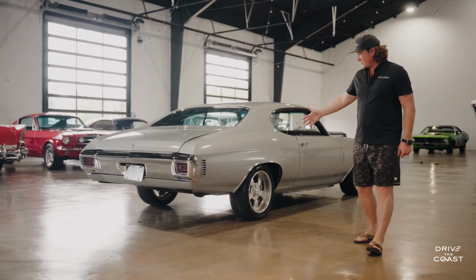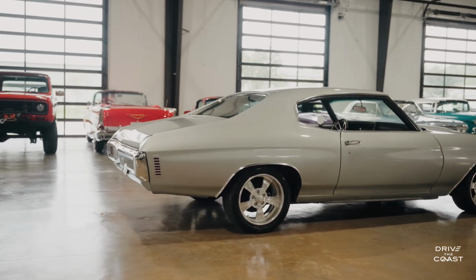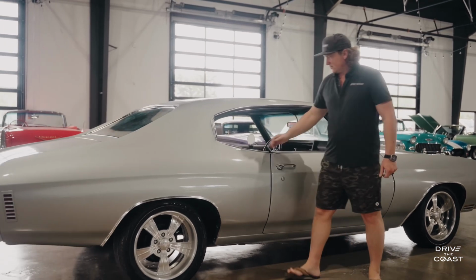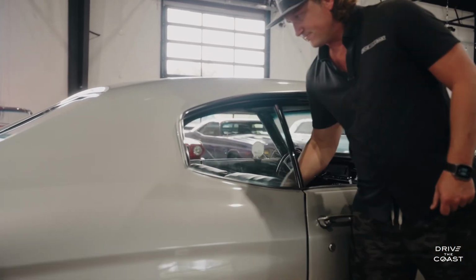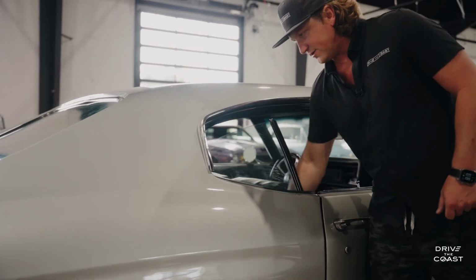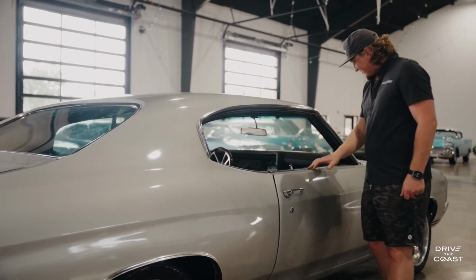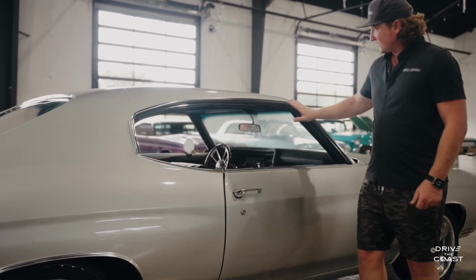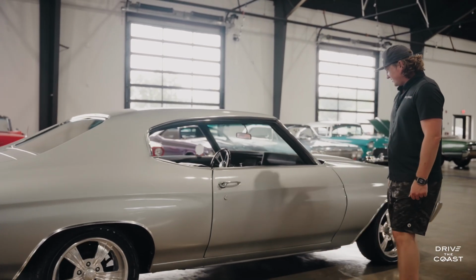Also got beautiful paint on this side. Not seeing any bubbling on the quarters or the doors on this side as well. Love the '70 Chevelle, has no posts. So you got windows all roll up and down like they should. Love the look of that all the way down though. Got nice weather stripping as well as nice fuzzies on the doors as well, all nice and tight. Love the side trim molding as well, looks great, no dents in it.